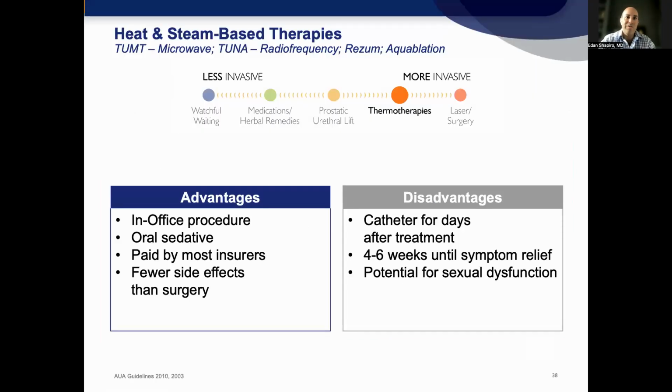So now moving on to the next one, which is heat-based therapies. These are often done as an in-office procedure. Often I write an oral sedative, but these can often be done alone with the nitrous gas, which we offer, at least in the Fayetteville office. Again, fewer side effects than surgery. Sometimes has sexual side effects, less so than some of the surgical procedures, but definitely can have sexual side effects. Definitely longer use of a catheter. I do a lot of these as well, and I tell patients, just be aware you may have a catheter on the front side for 5 days or so, and it may be several weeks of discomfort at first.